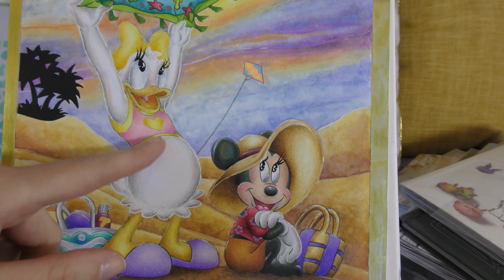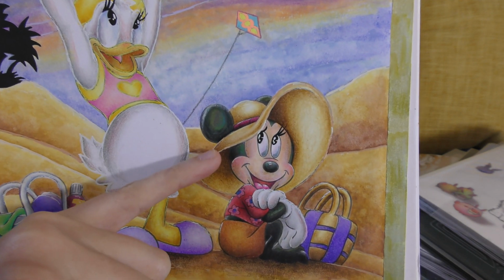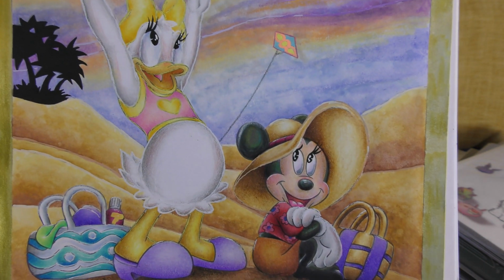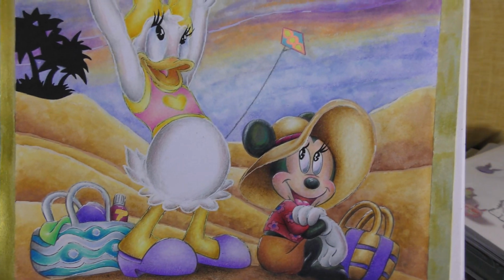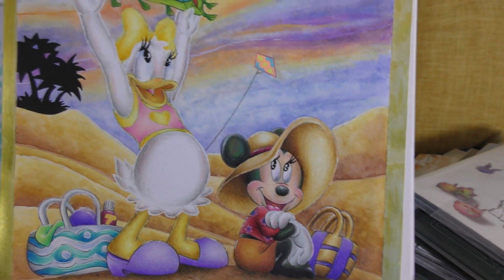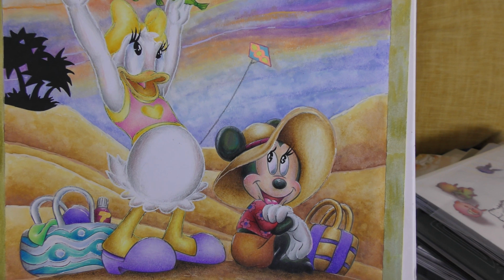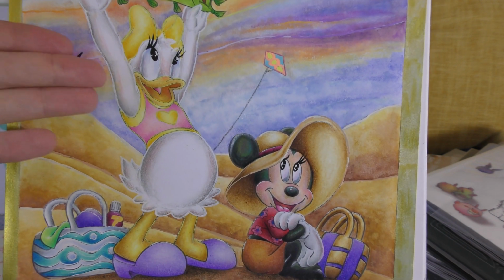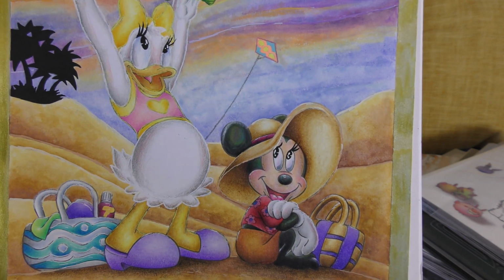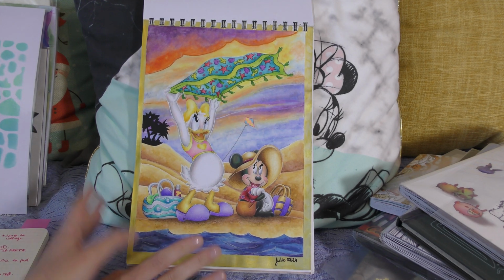I've put some red here on Daisy and also on Minnie, and I've also added some green pen here on Minnie. I'm trying to make some color effect on these pages, because I learn a lot when I do a Kincaid page. It's very, very difficult when you make a color page by Kincaid, but sometimes when I do Disney pages like this, I'm trying to add some colors and make some effect. That's it for this book, and I hope I will come back soon to my Disney books.